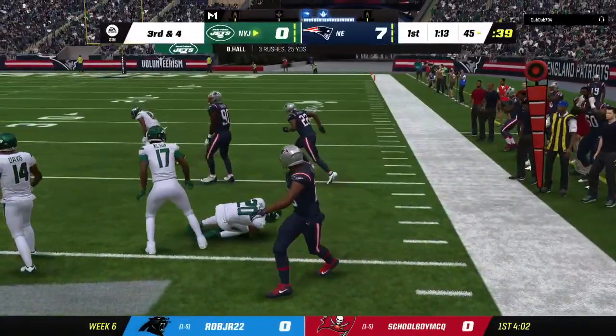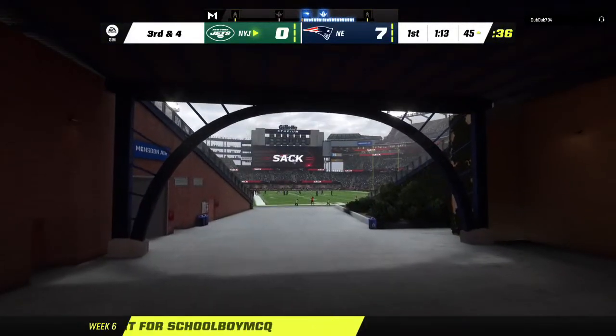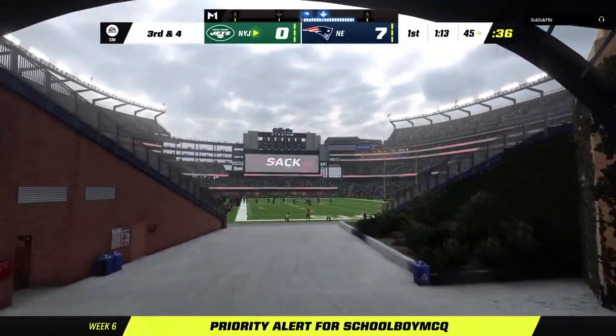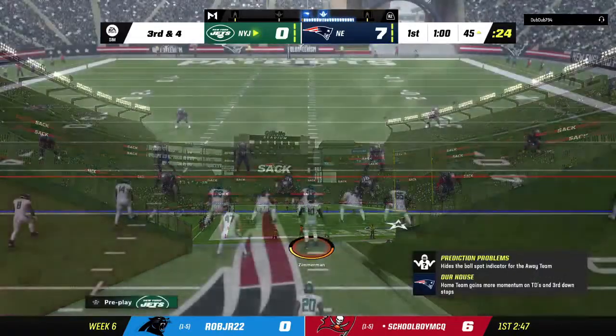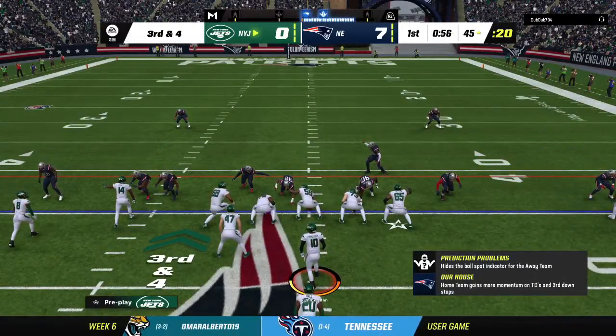On the other side of midfield at the 45, they get 14 back, but it leads now to a 3rd down. That was a really nice job by them picking up the run blitz and detecting it and blocking it and turning it into a nice run.